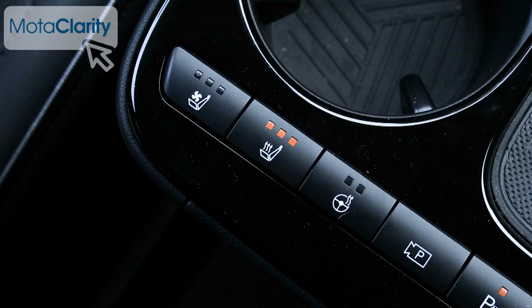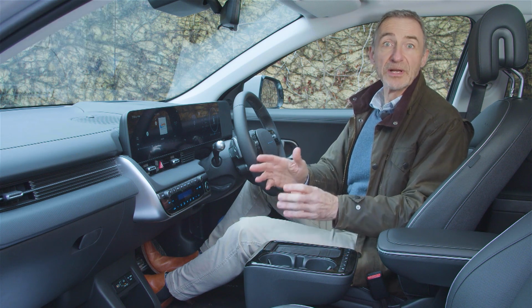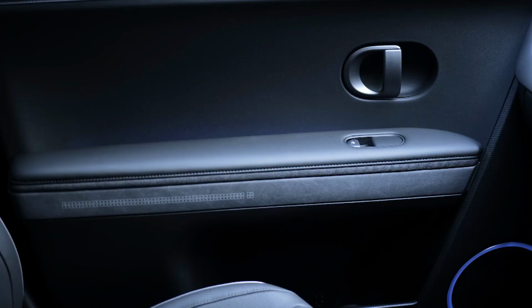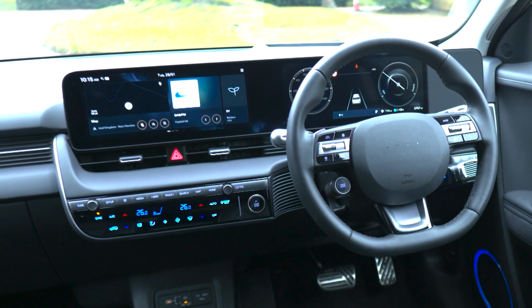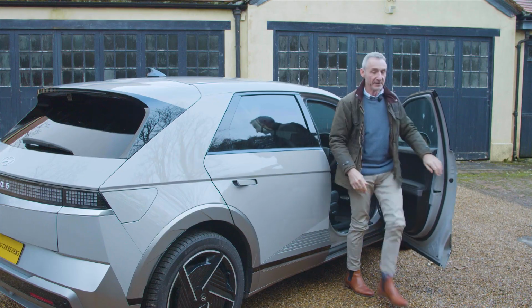It's gained a button panel for the heating and cooling of the seats and steering wheel. These are functions which were previously buried in touchscreen menus. The other interior changes are minor and quickly covered. New pixel design door armrests, an auto-dimming digital center mirror, a darker surround for the twin screens to reduce reflection, and a refreshed design for the seats and the upholstery.